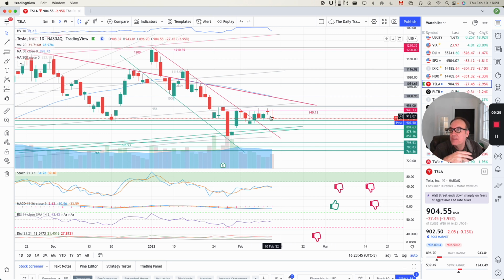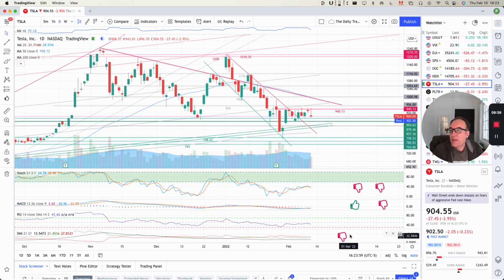So let's see what is happening tomorrow. One candle does not define a trend. We need several candles to have a trend. So this is a bad candle today, but let's see what's happening tomorrow. And RSI still under 50 and DMI is still bearish.